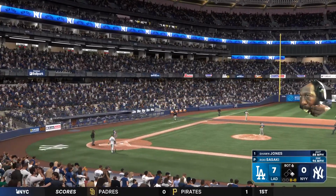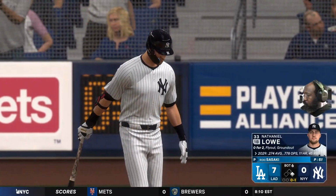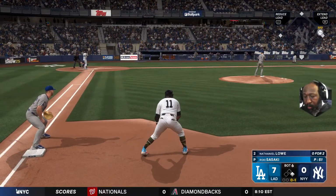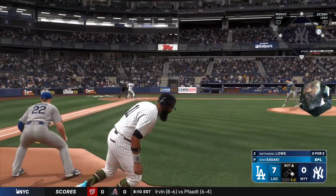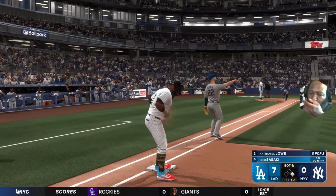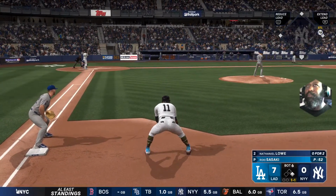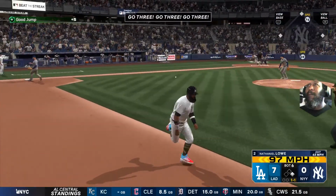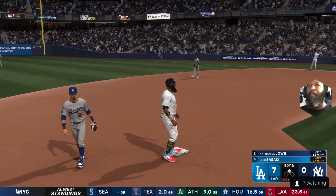Number 33, Nathaniel Lowe up to hit. Lowe with some impressive production lately. You don't stick at the major league level unless you can string together consistently solid performances. Right now, he's showing us. Runner, yes, in the dirt, runner goes for second. Runner goes again. On the ground, right side, Rengifo. No chance at the double play with the runner in motion.